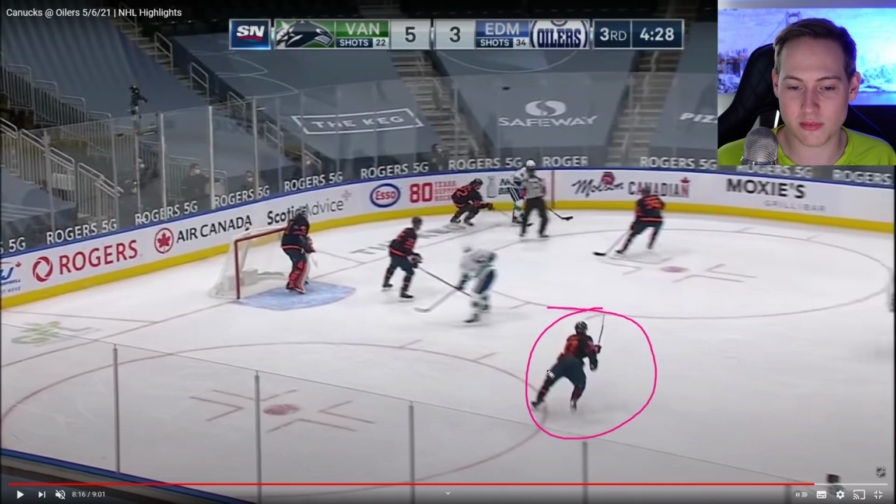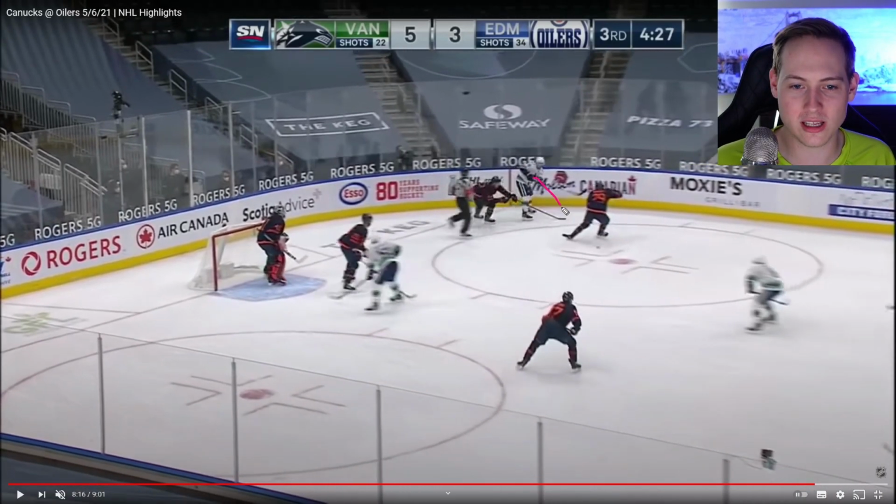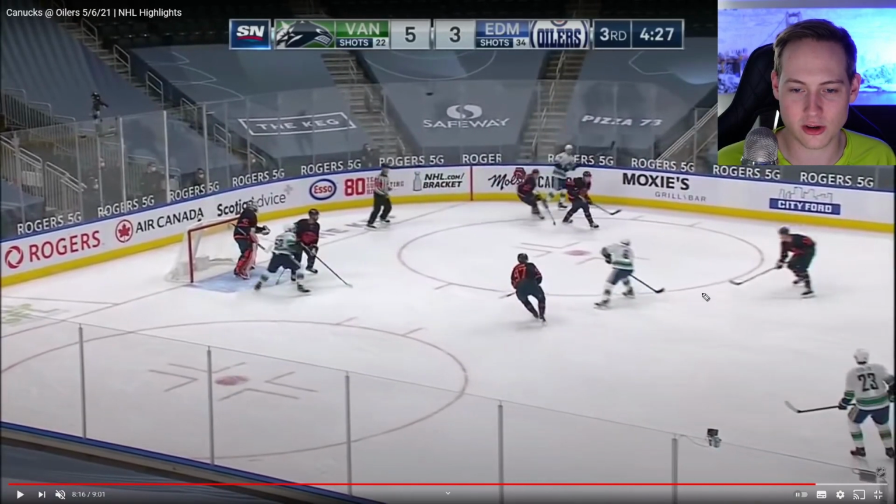Now what we see is Connor McDavid has picked up what's happening here because you can see this sort of distortion on the side of your screen here is Brock Boeser. So really nice pass through the legs of Leon Draisaitl. McDavid trying to pick it up, but he can't get there in time. Comes to Boeser right on the tape.